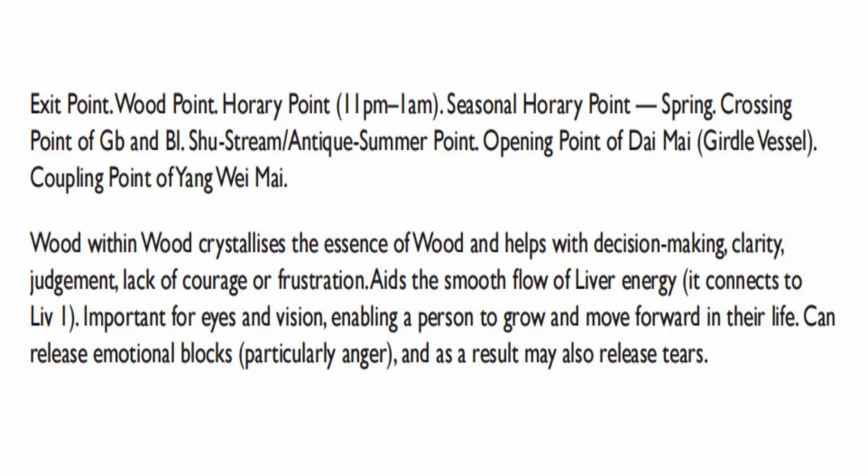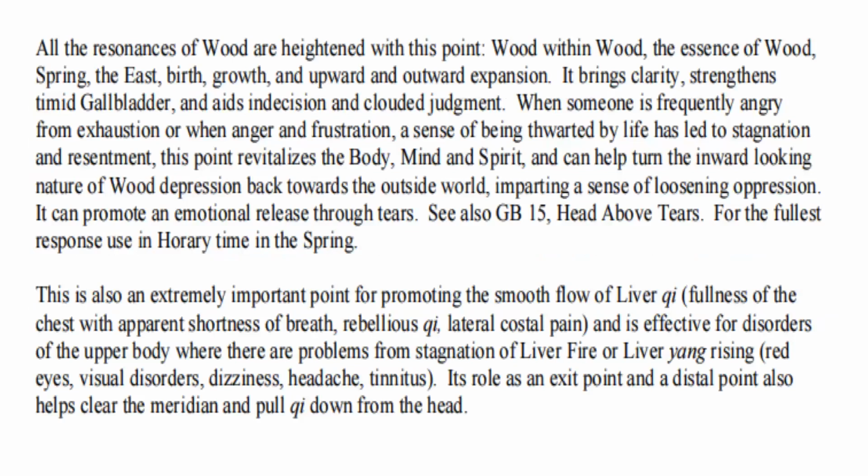Wood within wood crystallizes the essence of wood and helps with decision-making, clarity, judgment, lack of courage, or frustration. It aids the smooth flow of liver energy. It connects to Liver 1, important for eyes and vision, enabling a person to grow and move forward in their life. It can release emotional blocks, particularly anger, and as a result, may also release tears. All the resonances of wood are heightened with this point. Wood within wood, the essence of wood: spring, the east, birth, growth, and upward and outward expansion.